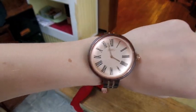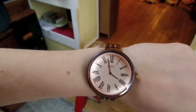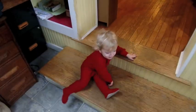Guess what time it is? Ha ha ha. Get it? It's time to take off this watch because it's beautiful, and I don't want to ruin it when we give the dog a bath.